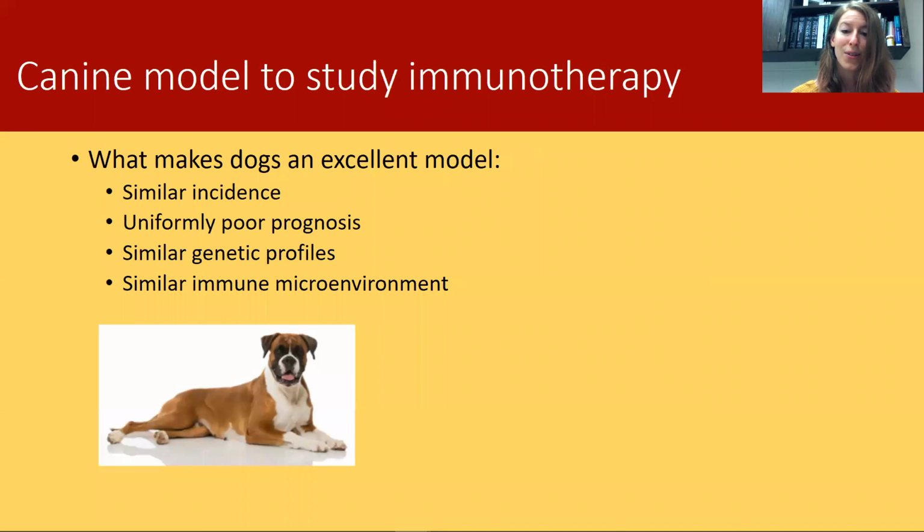patients. Here at the University of Minnesota, the way that we are investigating this problem is to use dogs as a model for glioblastoma. Canine high-grade glioma is the canine counterpart of glioblastoma multiforme, and it's an excellent model for studying glioblastoma because these tumors have a similar incidence to glioblastoma. They also carry a uniformly poor prognosis in dogs, and although we don't know the exact survival time of dogs with high-grade gliomas, we do know that dogs with primary brain tumors who are treated with palliative care alone live on average about 70 days from the time of diagnosis.